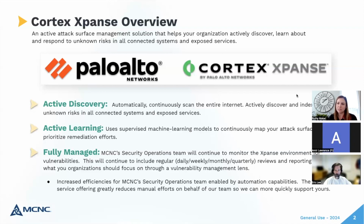Just like with the EdgeGuard service, this is going to be fully managed. So MCNC's security operations team is going to be continuing to monitor your environment, the changes that are happening to your attack surface. The regular reporting cadence that you've become used to from an EdgeGuard perspective will continue with the attack surface monitoring solution as well. The big benefit is that there's going to be increased efficiencies, increased visibility for the security operations team, and the types of recommendations coming out of the Cortex Expanse platform are much more precise based on their ability to better fingerprint the devices that are being identified, and then provide that custom recommendation to the specific device and the vulnerabilities associated with that.